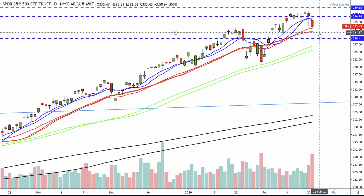We could just pull back right over here and go right back up again, right? Something like this. We got that little push up, pull back, push up, pull back, push up, pull back. Now this one might pull back a little bit deeper, and then I think we're probably going to go right back up again. So it's interesting to see people calling market tops.